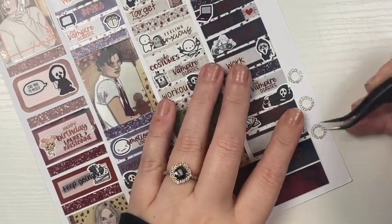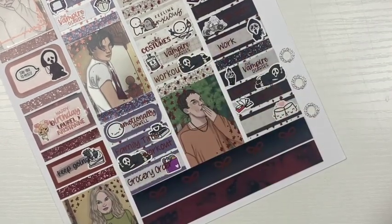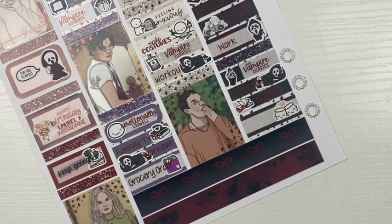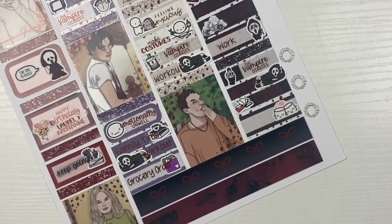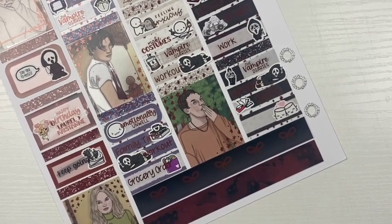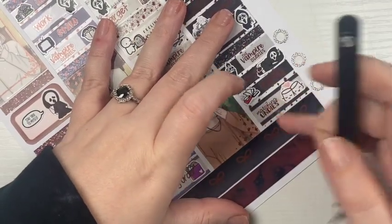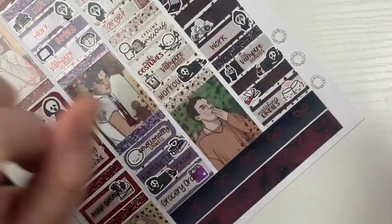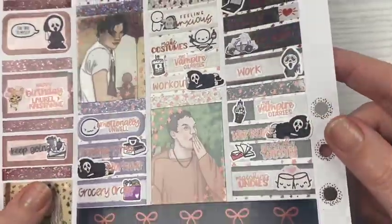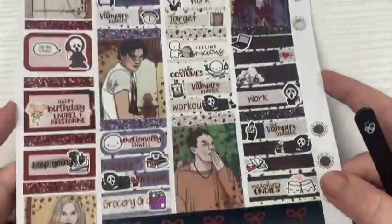And then Joe and I got matching underwear because I am a sucker for Facebook ads, like I said in my last Plan With Me. MeUndies sold me some Friends underwear, so of course we had to match. And this little couple Maru icon is from Paper and Milk, and that's the first day of the week. This foil isn't very foily, it's kind of matte, but yeah.